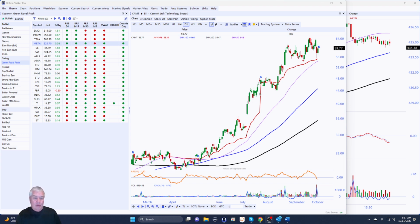You can see a similar type of pattern here. Big run up in the stock, and it takes some time for it to digest those gains. Once it's able to do that, next leg higher. So I like it. Keep CAMT on your radar. I think this stock is going to move higher, especially if we have a decent market backdrop.